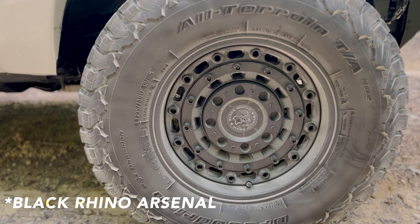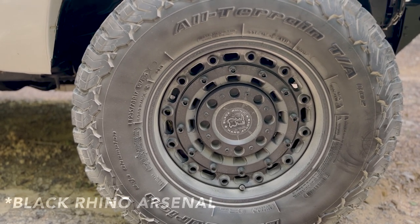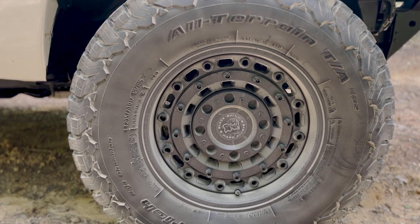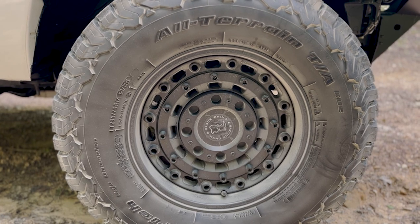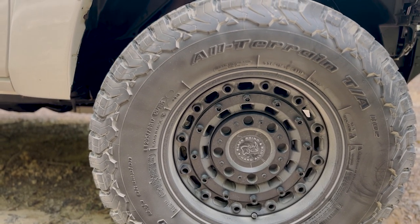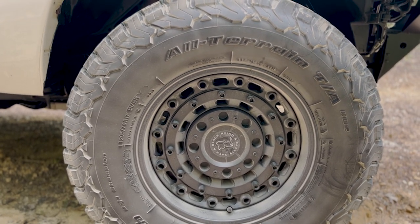Over here on the left, but really, really good wheels, very solid. They're modeled after a military Humvee style wheel. I saw them on a fifth gen 4Runner at an overland meetup type thing before, and I was like, I want those wheels.